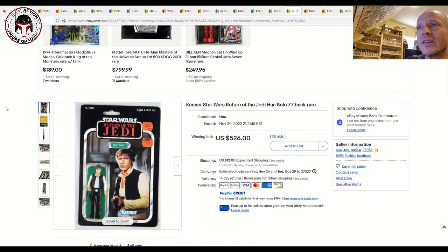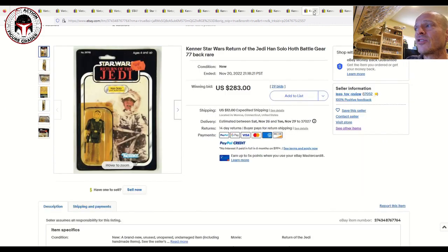Now, again, we've talked about this, that you could put it under a UV lamp or out in the sunshine, and it'll take that mold off. I've heard some people say it comes back. I've heard other people say it's never come back for them. But that's a really good deal. I think $526 for that item, that's a good buy.